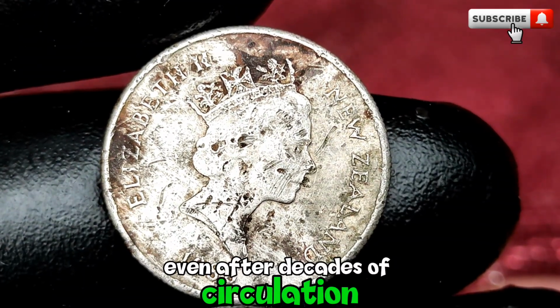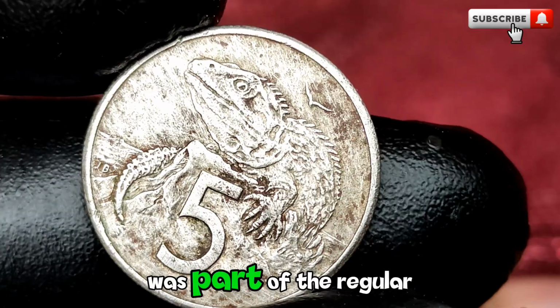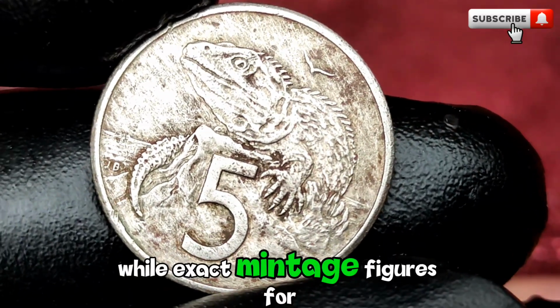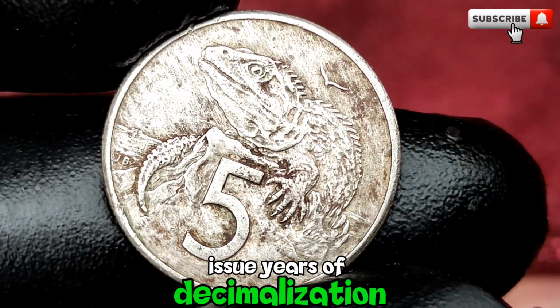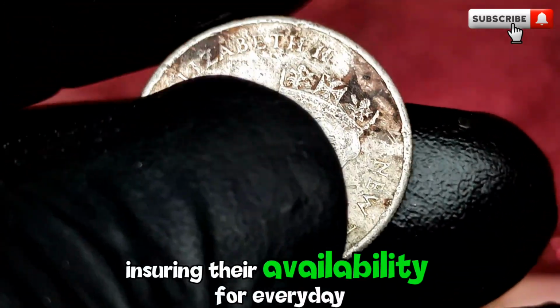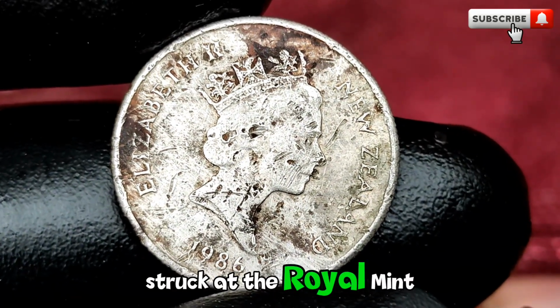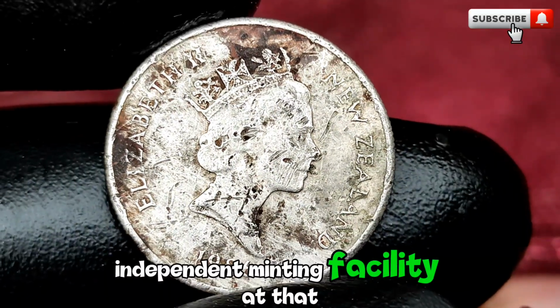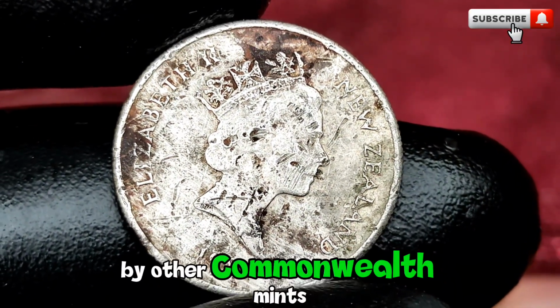The mintage for the 1986 New Zealand 5-cent coin was part of the regular annual production to meet circulating demands. While exact mintage figures for that year were moderate compared to the earlier heavy issue years of decimalization, millions were produced, ensuring their availability for everyday transactions. Coins of this date were struck at the Royal Mint in Llantrisant, Wales, as New Zealand did not have its own independent minting facility at that time. Some years also saw production by other Commonwealth mints when necessary.